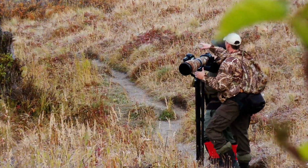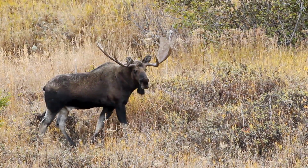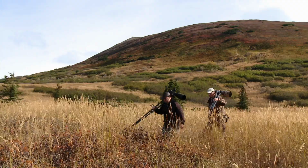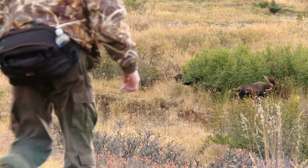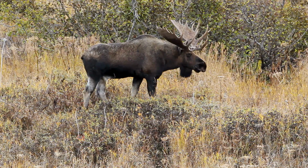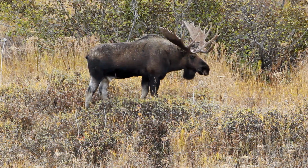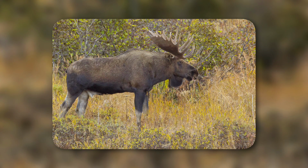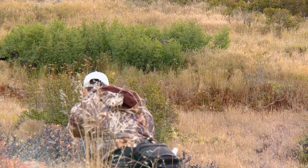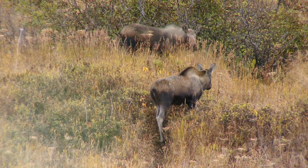Carl, there's a nice bull down here in this little draw. All right, the bull looks like he's gonna bed down now. Yeah, sometimes they'll go deep into those willow thickets to feed, because you see he's still standing in there. You can see his tines sticking up.